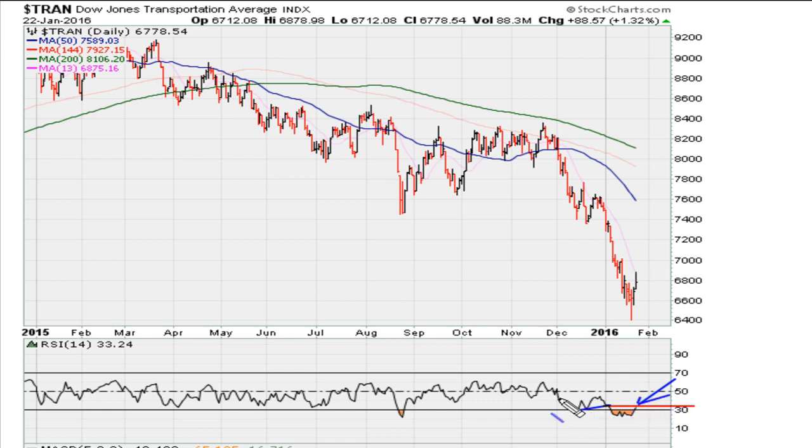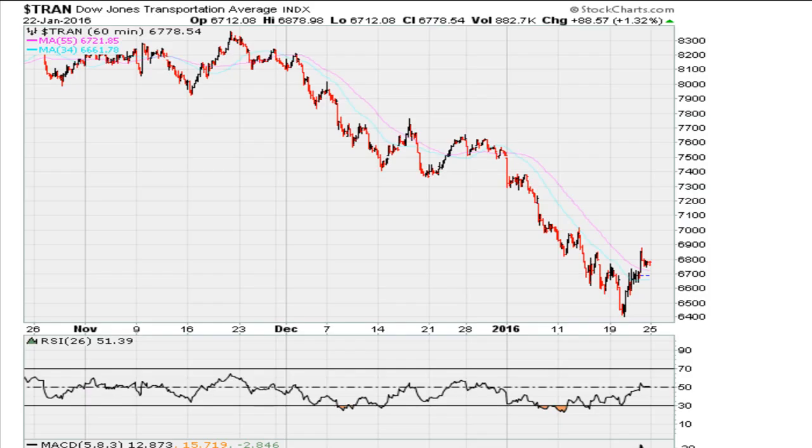Also, take the line connecting the highs on the daily RSI for the Dow Transports, and guess where it ends up? It ends up exactly where we closed on Friday, so we should not be too surprised that coming into the new week the market has a problem as long as that resistance is taking place. If we take a look at the hourly for the transports, you see two lines.